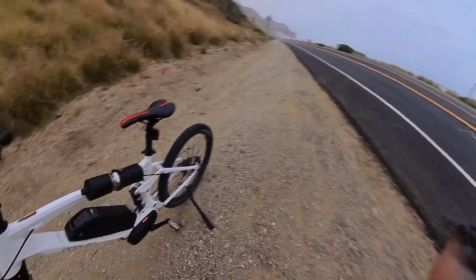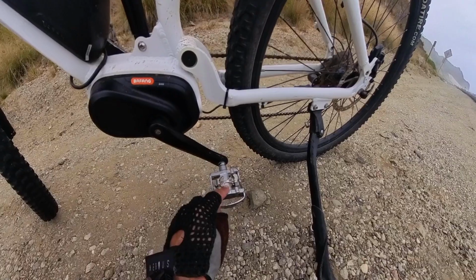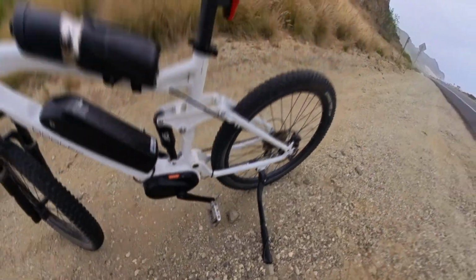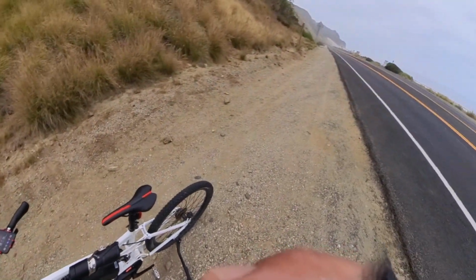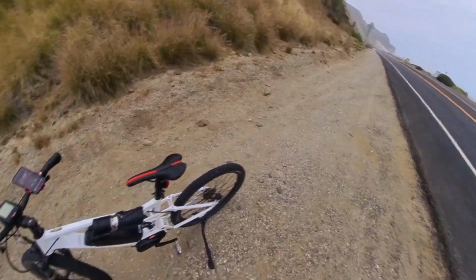Only change I made on the bike was I swapped out the pedals so I could lock in my shoes for this ride, since I'm going on a proper mountain bike ride this time instead of staying on the roads. Let's go.